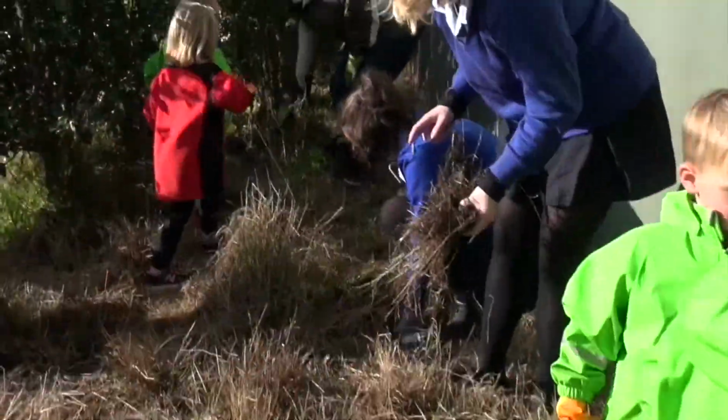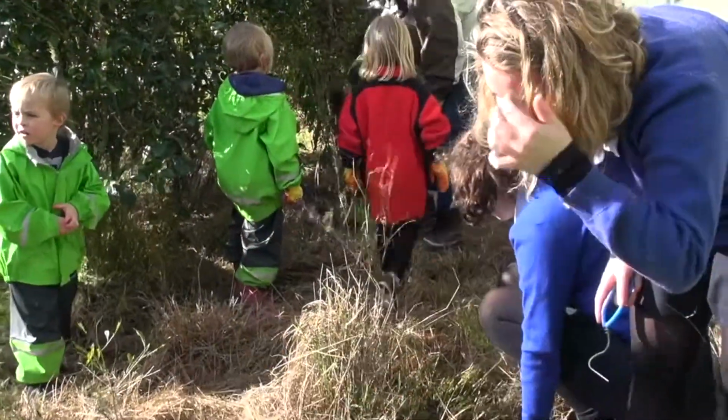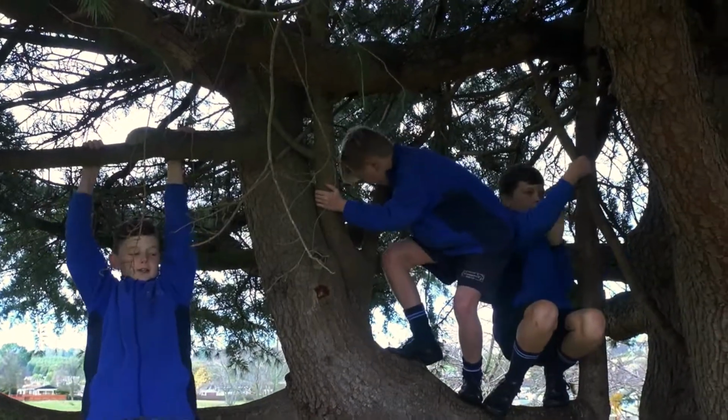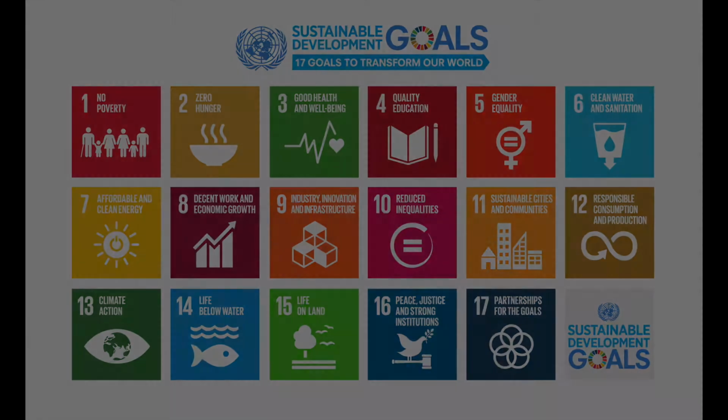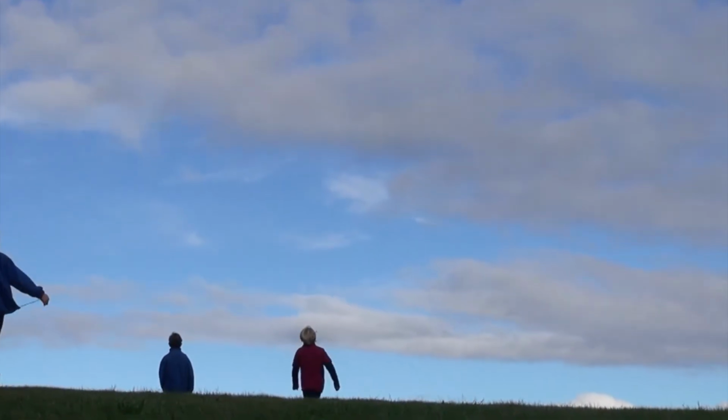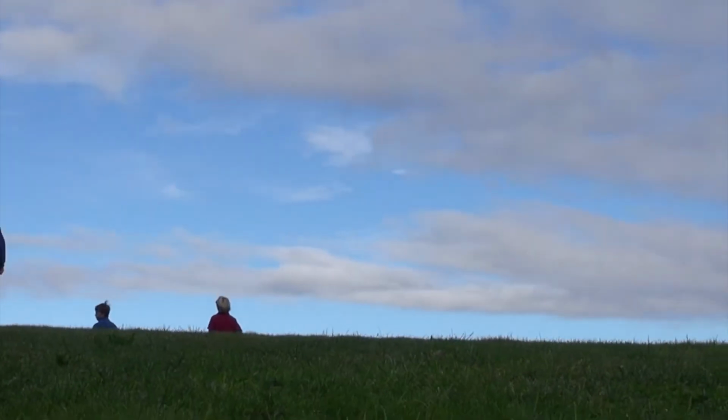Based on this knowledge, there's a growing number of strategies all around the world helping young people have regular access to nature. For example, the United Nations have created Sustainable Development Goals to transform our world. Tackling these issues is a job for all of us. So, then what's the answer? How can we all contribute? We think we've got something to help us.